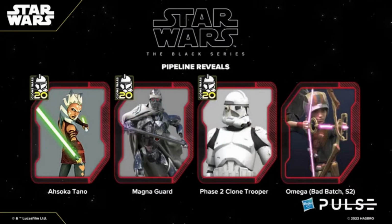Then we got the Magna Guard, and those are, you know, those troopers that General Grievous had on his ship when Obi-Wan and Anakin were saving Palpatine. Nice to have those. Hopefully they can figure out some cool way to do their twirling bands or rod staffs. There we go. That's the word I was looking for.